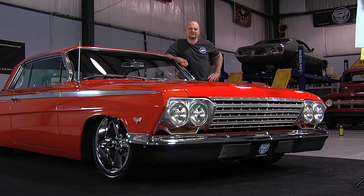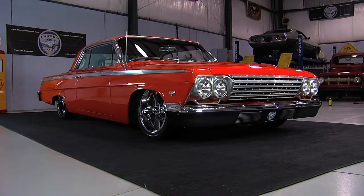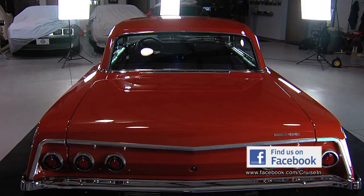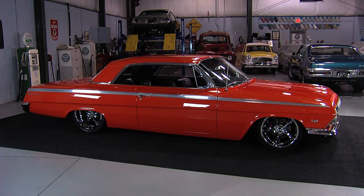This is pretty popular around the Cleveland area, you know, with the Browns and all. You might think I'm crazy, but I am a Browns fan, and the color just foots the bill. And although they made 323,000 of these cars, you don't see many that look like this. It just stands apart. The car's so clean, so solid. The looks and the lines, I just couldn't pass it up.